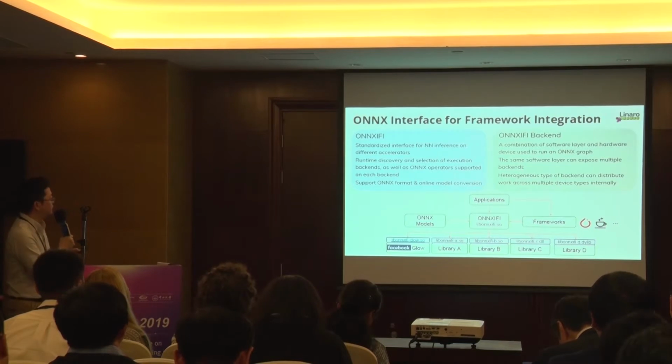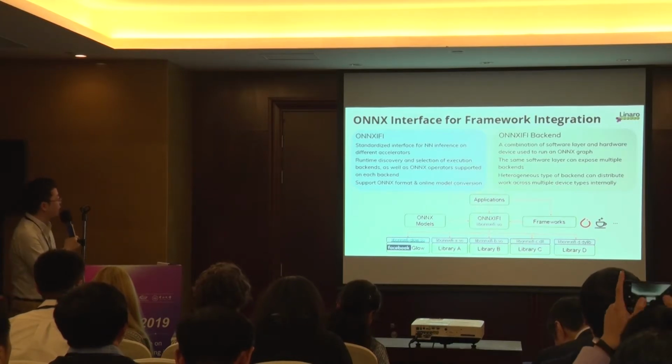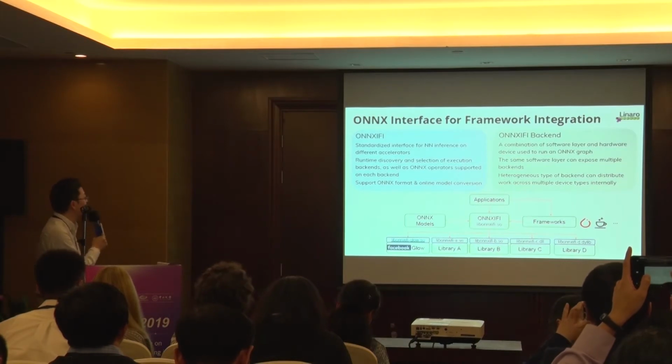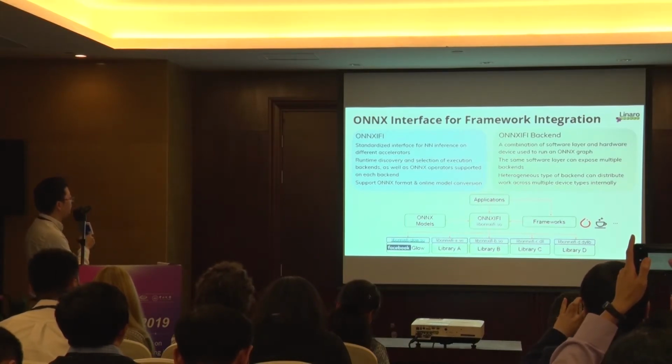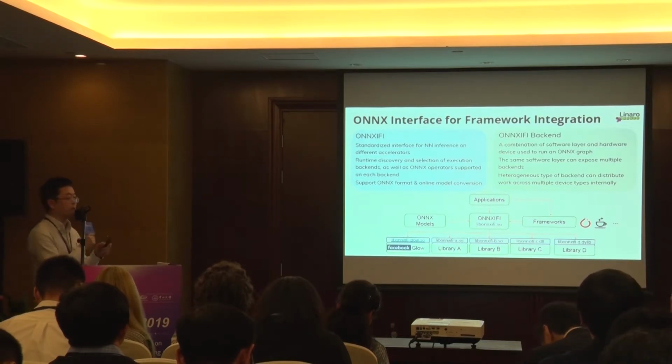ONNX is a standardized interface for neural network inference on different accelerators. It provides a runtime discovery and selection of execution backends, as well as ONNX operators supported on each backend. The ONNX model format is supported, and you can do some online model conversion.